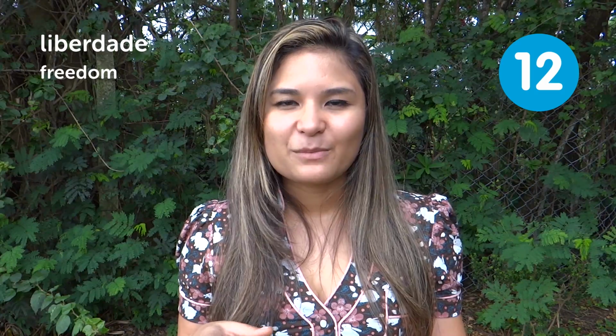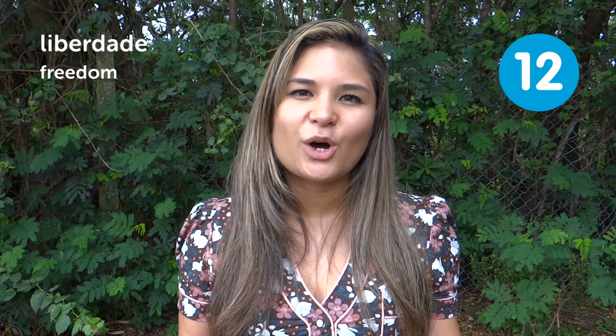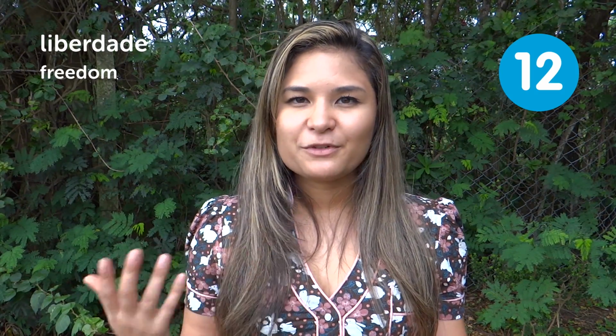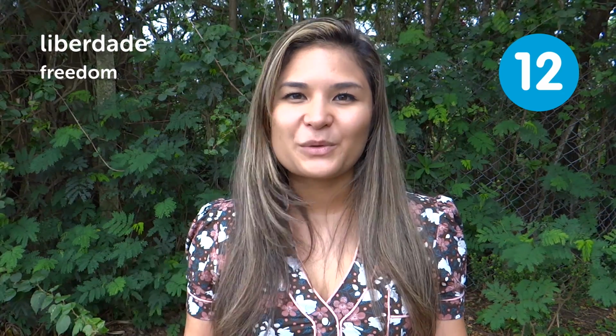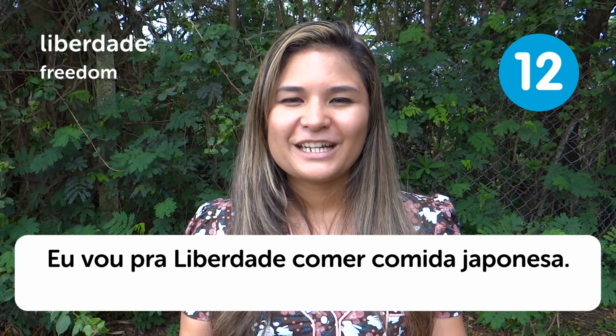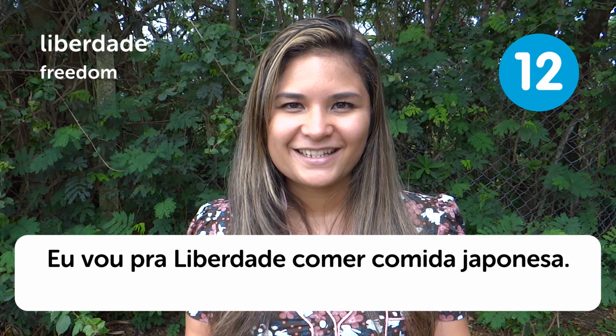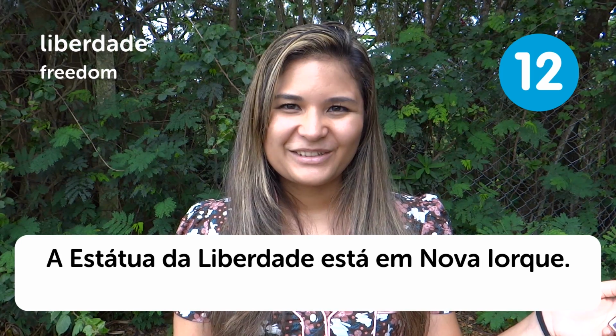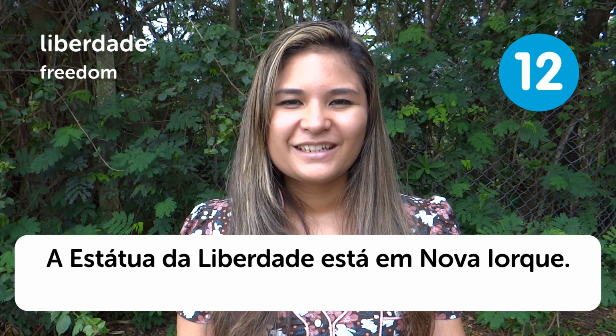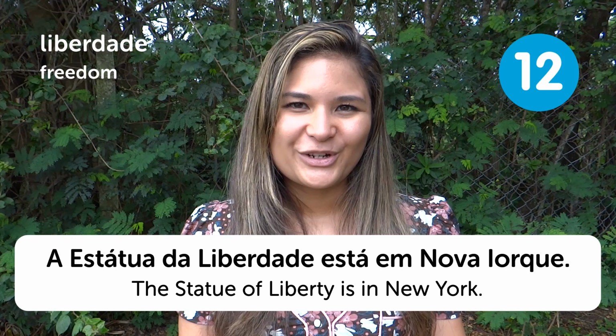Liberdade, freedom. In São Paulo, there's a famous subway station and also a neighborhood called Liberdade. It was before a Japanese neighborhood, but now we have many Chinese and Koreans too. Eu vou para Liberdade comer comida japonesa. I go to Liberdade to eat Japanese food. A Estátua da Liberdade está em Nova York. The Statue of Liberty is in New York.